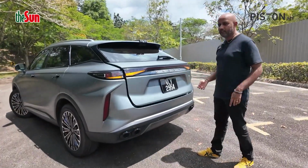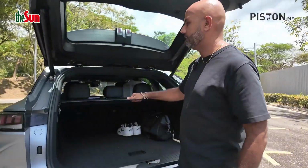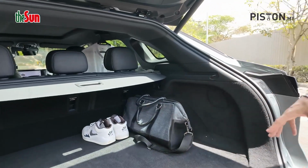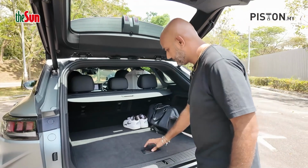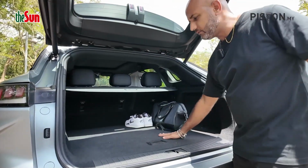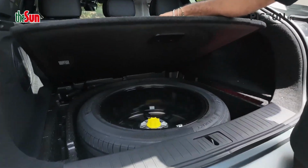And then you do get a really usable boot space. This is good. You get a tonneau cover and a lot of storage space, and you get over 1,000 liters of storage space if the seats are flat. One thing I like though is the carpet for this thing is very plush and makes the boot space look very good. And you get a full-size spare wheel.